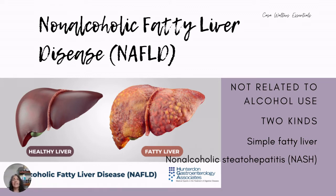So that in itself, even if it's just the simple fatty liver, can lead to other complications. We're looking at definitely increasing our chances of being obese, increasing our chances of having diabetes, and even high triglycerides and high cholesterol. But it's really interesting that this isn't always the case. Some people can be at that line where they do have a fatty liver disease and never have any symptoms and never have any issues. It is just what it is.